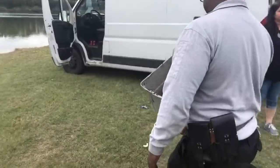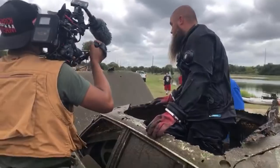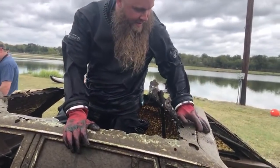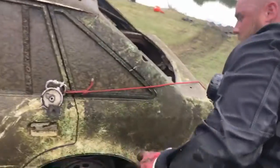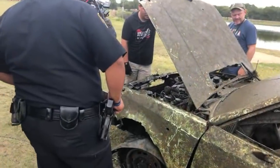Now, if anybody's in the market for a used Ford, go! Have him get it. Because I want to pop this door so I can see what's going on. That'd be bad. This needs a little pressure washing. That's good. Man, you got line all over your leg. I know, I was tangled up there and I kept having to cut myself free.